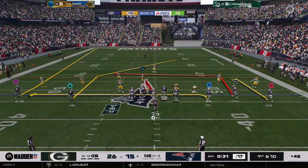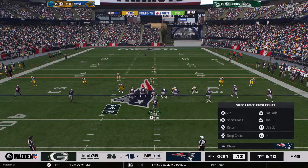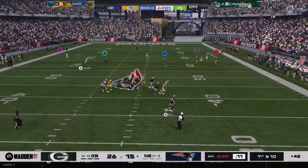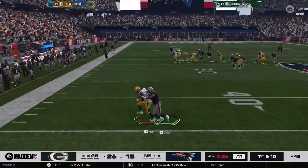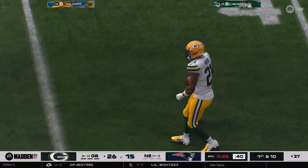Down 2 scores, no timeouts remaining, long odds ahead of him. It's 1st and 10. Crazy, crazy, crazy. Now from the gun. And that was probably their last gasp. It's intercepted. Picked off by Mihal.